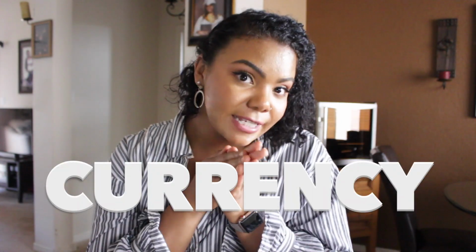Tip 8, currency. Before you go, you want to have an idea of what the exchange rate is, sort of, for instance, US dollars to euros. And you're going to want to take some currency with you beforehand so you have money when you first get off the plane to pay for a taxi or get something to eat, especially because a lot of countries still prefer cash to card.